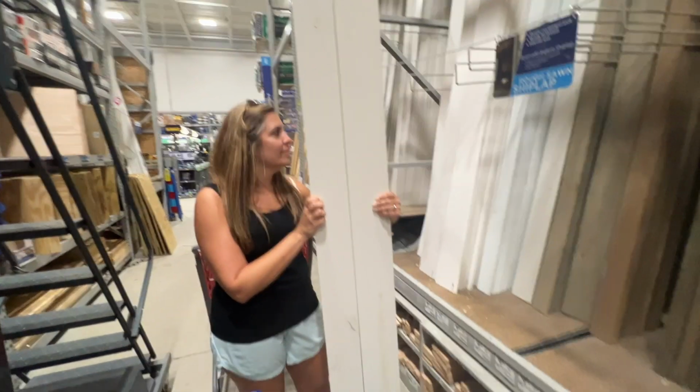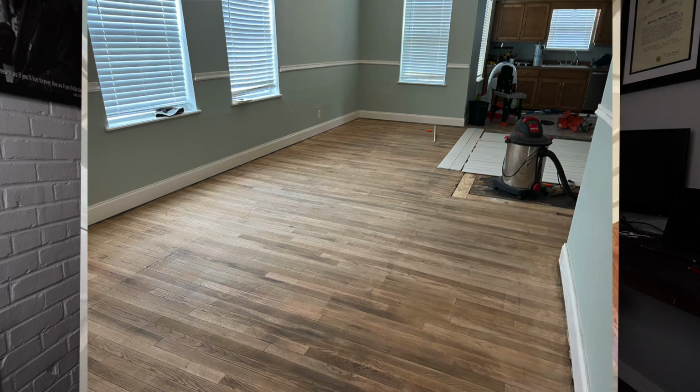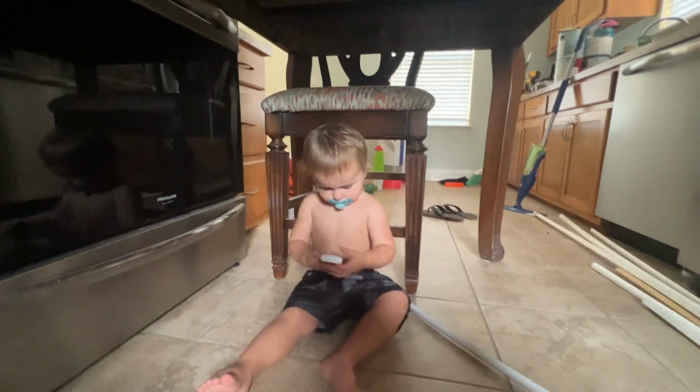Oh no. So little Jack had a great time working in between us and around us. He played with all the different tools and pieces of flooring and was hiding underneath the table. Is this your favorite hiding spot, Jack? Under the table?